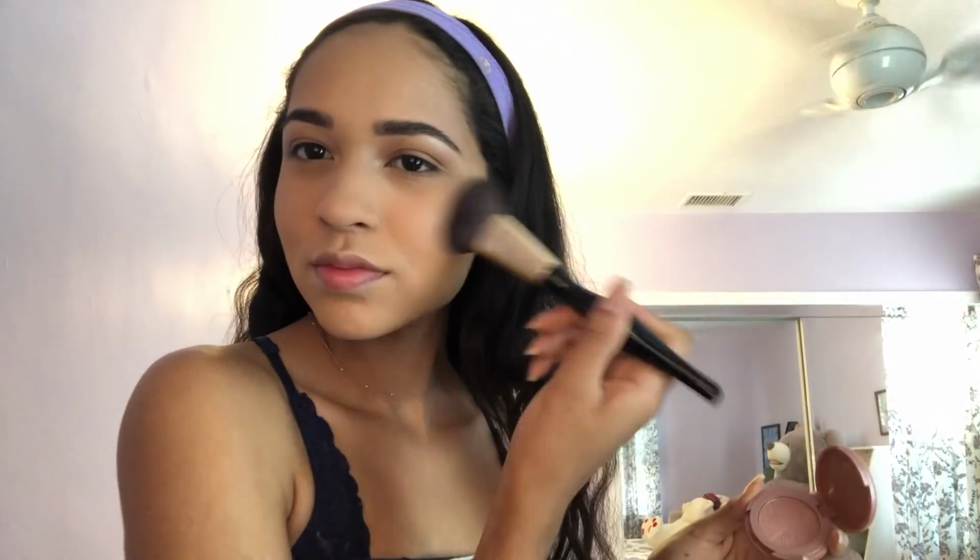Next, we're going to use blush. I don't always use blush, but I felt like being a little extra today. So this is my blush from Tarte, and Tarte has some of the best blushes.